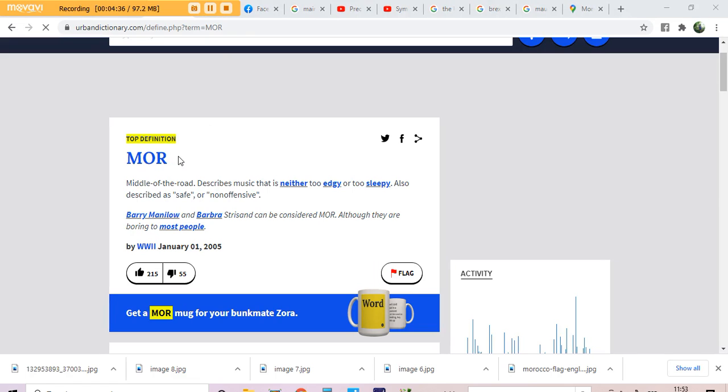Maurice Cotterell, I explained Cotterell, it's the cotton industry, it's the cotton, it's the weaving, it's the cotton wheel. You have to get your chromosomes organized again. So more is death. It's also more or less. Less is more. So more is also the middle of the road. The MOR, middle of the road, describes music that is neither too edgy or too sleepy. You've got your thorns and the rose have come back together again.